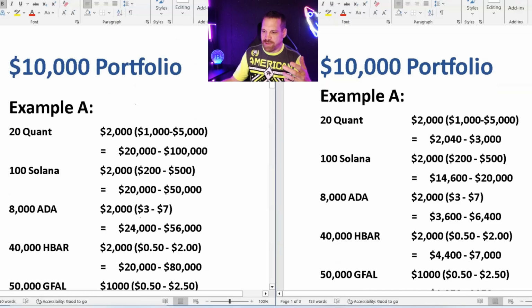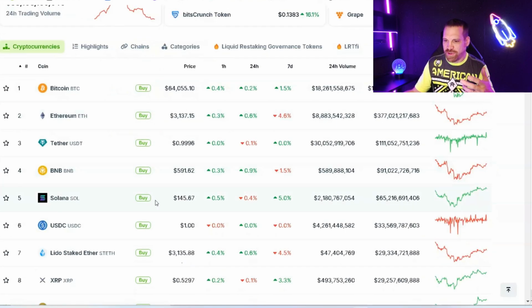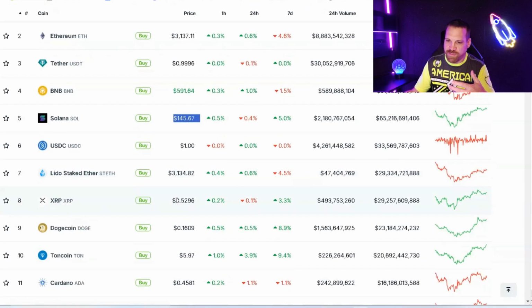And we could also take a look at the market here real quick. Current market cap of almost 2.5 trillion. There are some good buys out there. Solana, it's pumped quite a bit. I hate to tell people to buy Solana at $145. I personally wouldn't be buying it at that, but I do think it's going higher than this in the main bull run. But my fear is that we could come down a little bit yet in the market. When it was around $115 or something recently, that probably would have been a good time to pick some up.